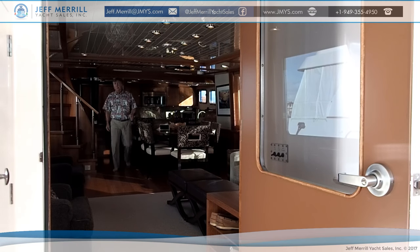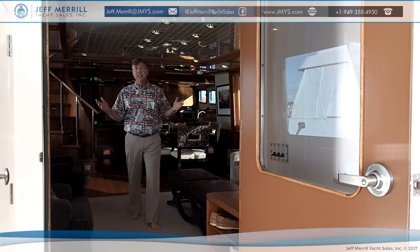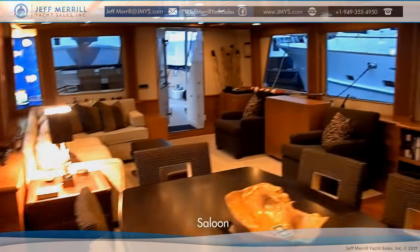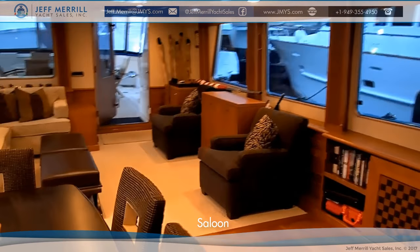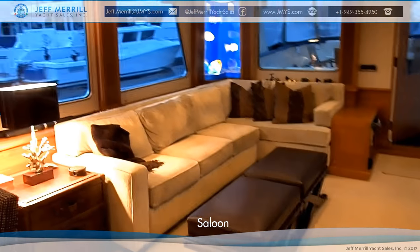Sea Lion was refurbished in 2010-2011 by Sylvia Bolton Designs. When I bring you inside to show you what she's done, it's fabulous. This salon is a great place to relax. I have this custom couch. I have chairs opposite me. There's a flat screen TV that lifts up.